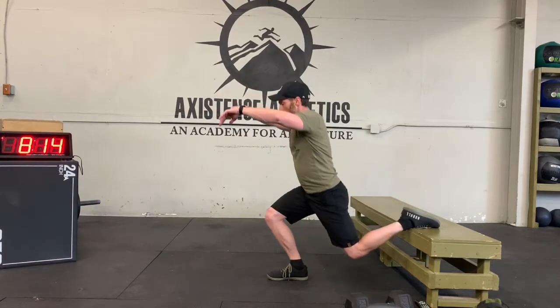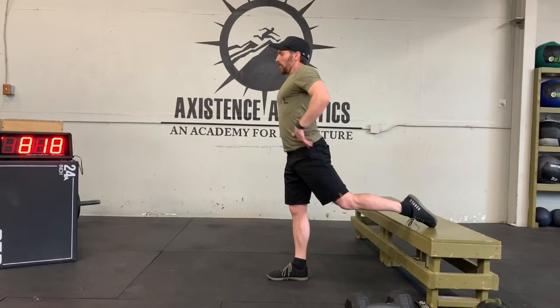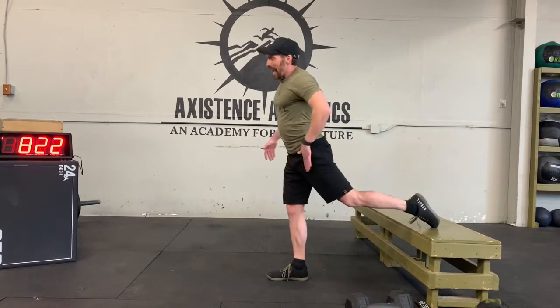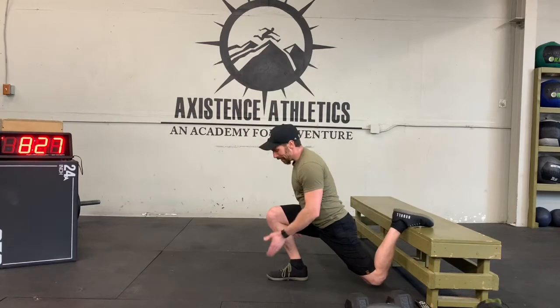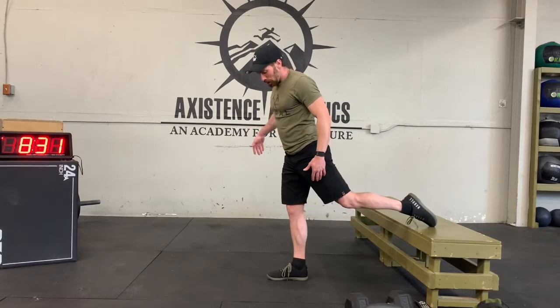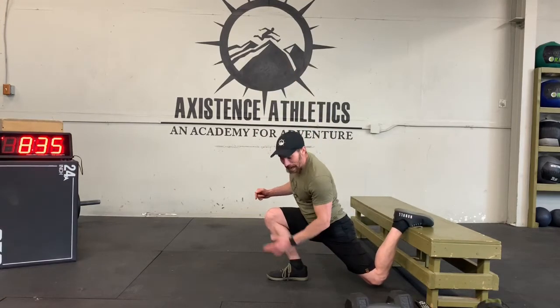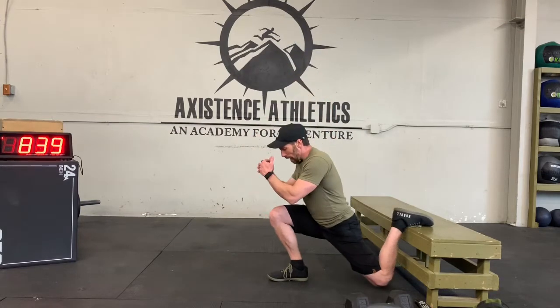Shoulders are tall, knee is tracking over the toe. Breathing. This is as much a hip stretch, hip flexor quad stretch on the back as it is a front quad and glute work. Now you'll notice, all right, my knee comes over just a little bit, which is okay because I'm driving from the heel.